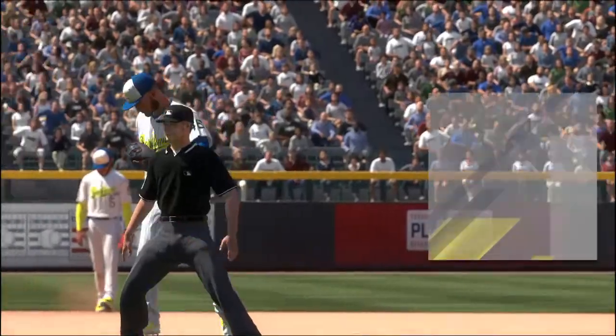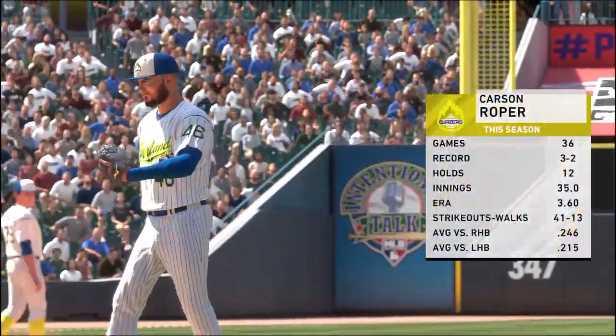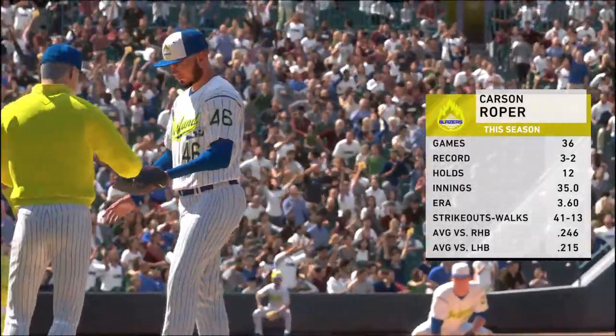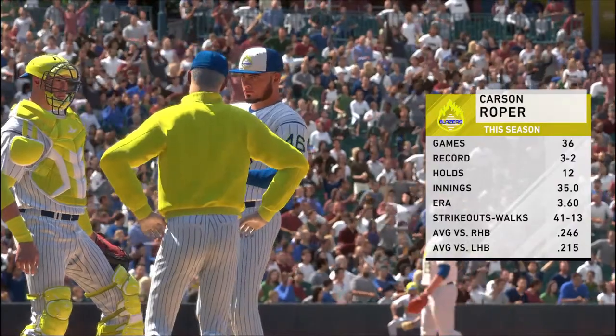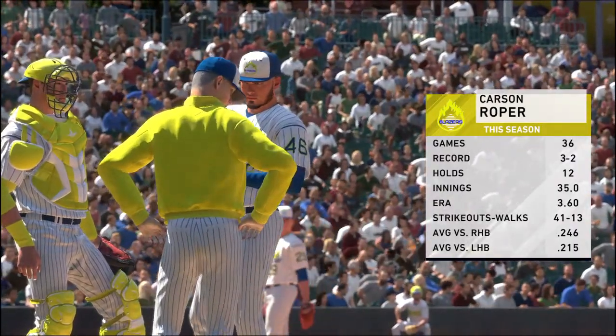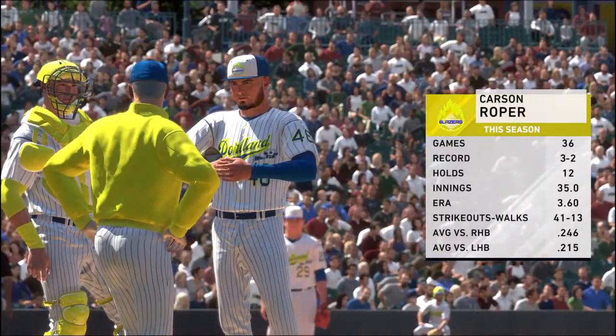Carson Roper takes the mound now, and it appears he's being brought in to face the right-handed batter who waits next. Yeah, you usually don't hear the term righty specialist very often, but that's kind of how they're using him here, Matt. Most hitters have a harder time against pitchers of the same handedness, so we'll see if this move pans out.